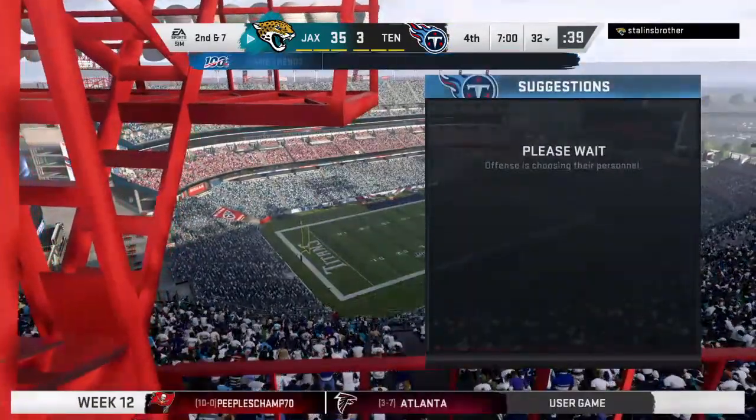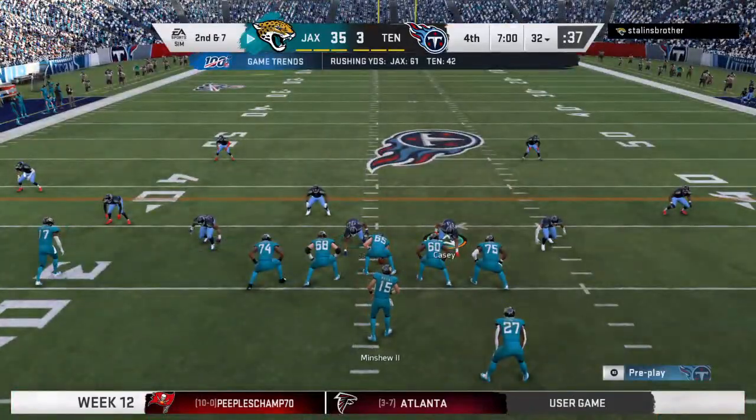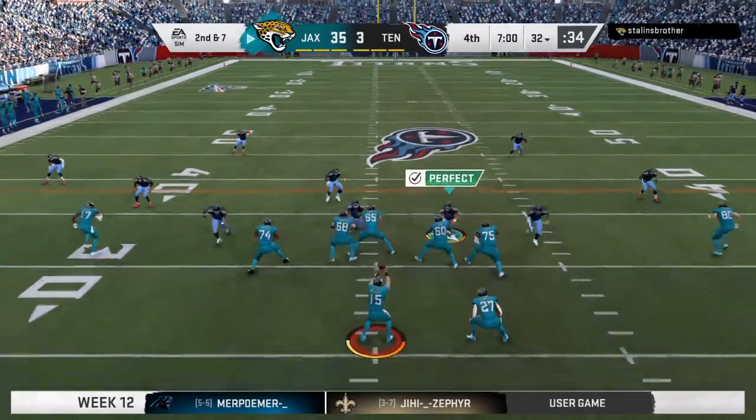We have played 3 quarters. We'll return with more after this. This is the NFL, and it's on EA Sports.